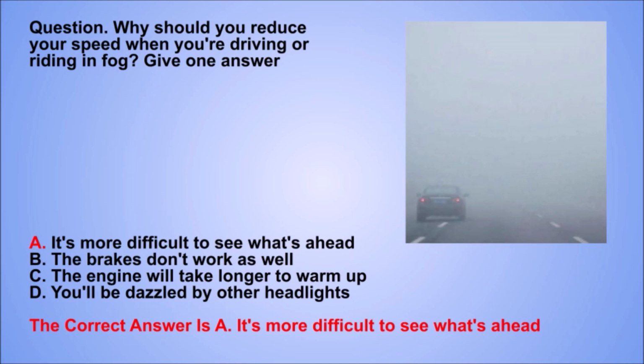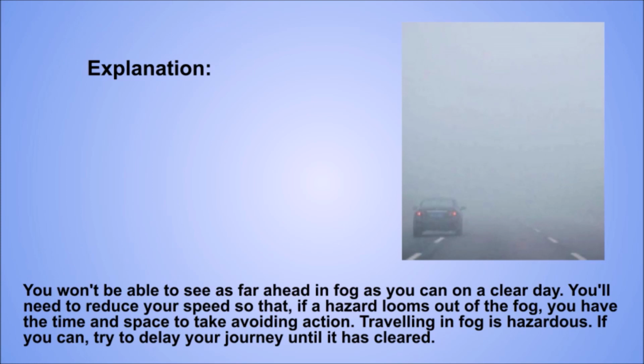It's more difficult to see what's ahead. Explanation: you won't be able to see as far ahead in fog as you can on a clear day. You'll need to reduce your speed, so that if a hazard looms out of the fog, you have the time and space to take avoiding action. Traveling in fog is hazardous. If you can, try to delay your journey until it has cleared.